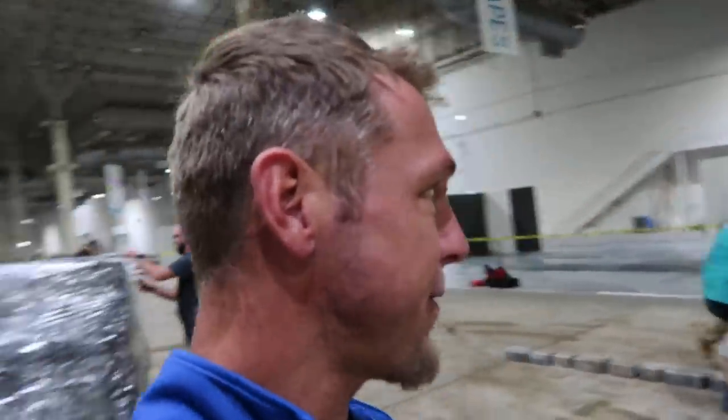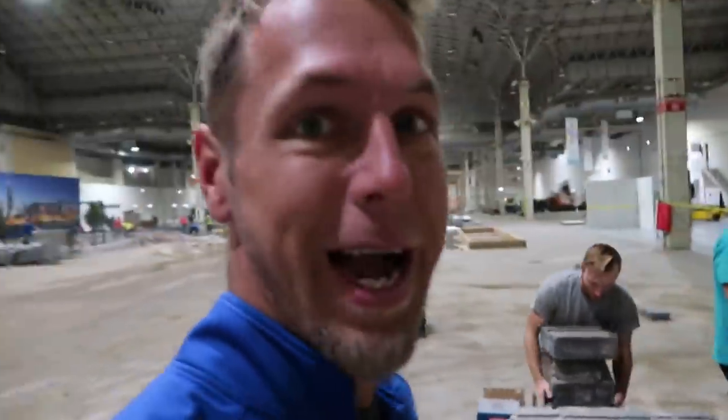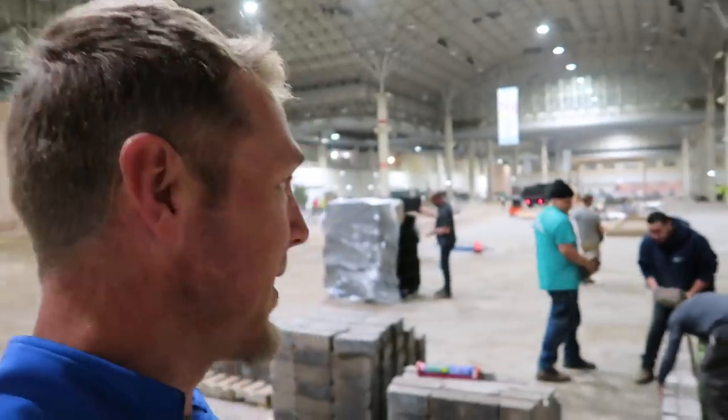It's fast. Guys, remember, this is controlled chaos. This is all very, very well planned out. We've been doing this for a long time, so we kind of know what we're doing. But every year, the flower show always throws us a curveball or two, so I'm interested to see what that curveball this year is gonna be.